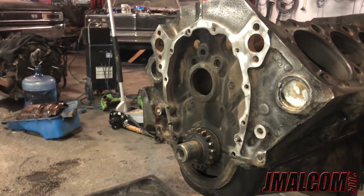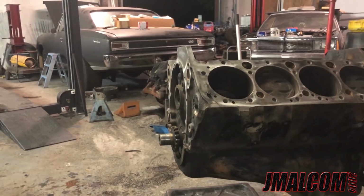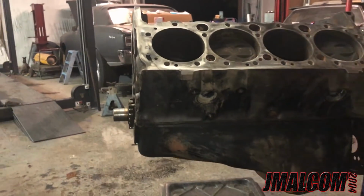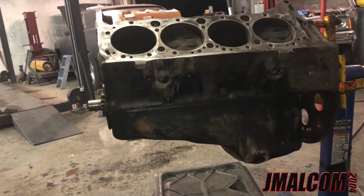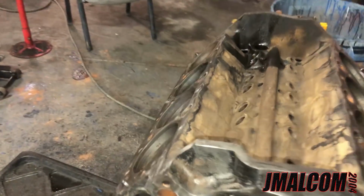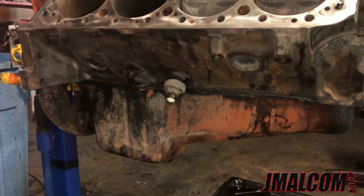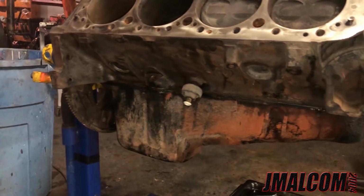Look at it. Big difference. Big difference from what it was. So, definitely. Everybody's seen it, right? Yeah. Yep. I see. Big difference.